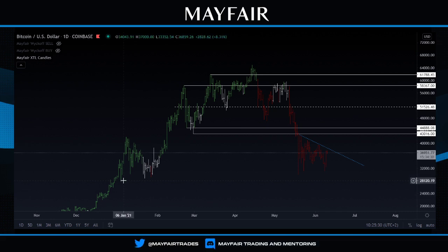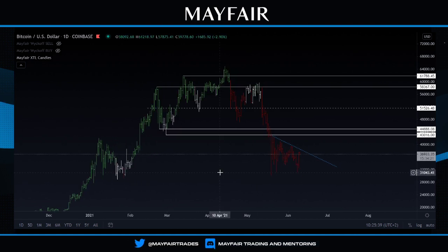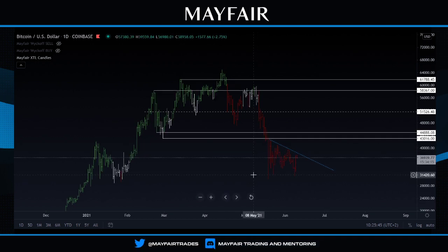Okay, so this is going to be just a quick one today, but the general idea is looking at where we are still within this little squeeze on the underside. I think in terms of the Wyckoff structure, there's clearly a retest of the 42-ish, 43 level, which is the low of the schematic itself.